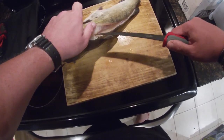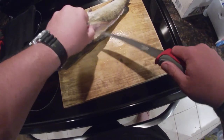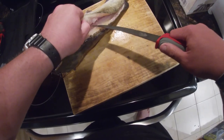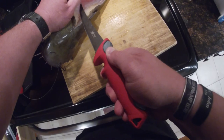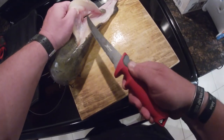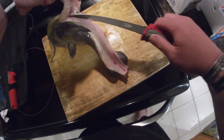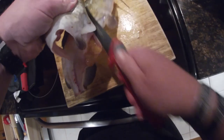Right, take our knife, follow those ribs down. Own them ribs. And cut right through. Boom. Wow. It's a big roe sack. It's a female. All right.